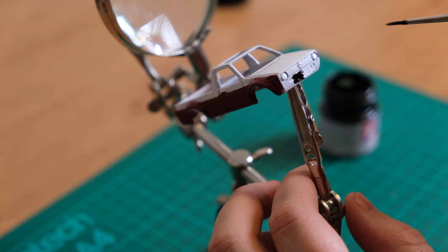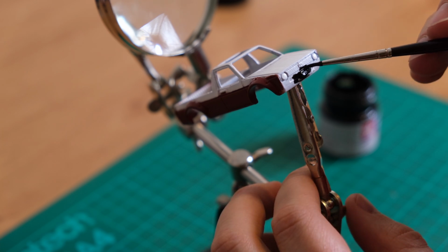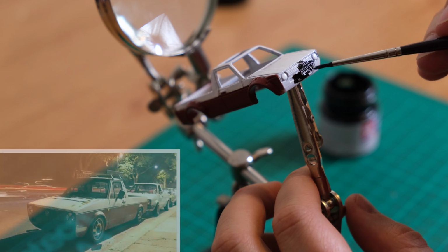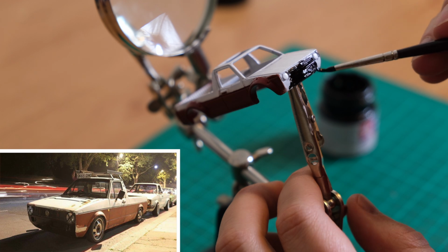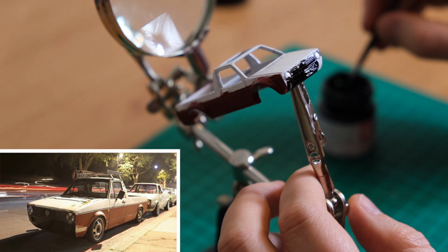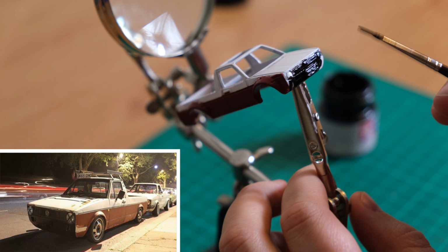Once the paintwork has dried, I can begin to replicate the real life details. I paint the front end entirely black. In line with what you see here, I used Tamiya X1 for all black components.